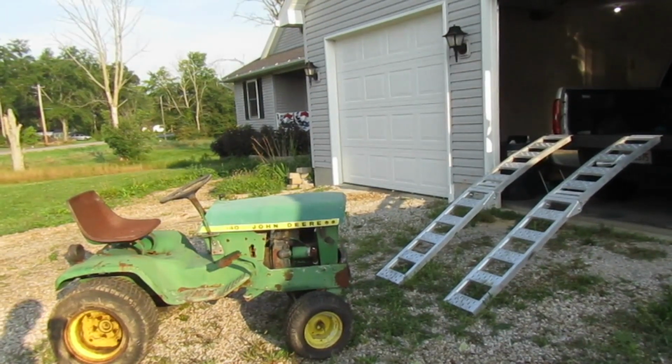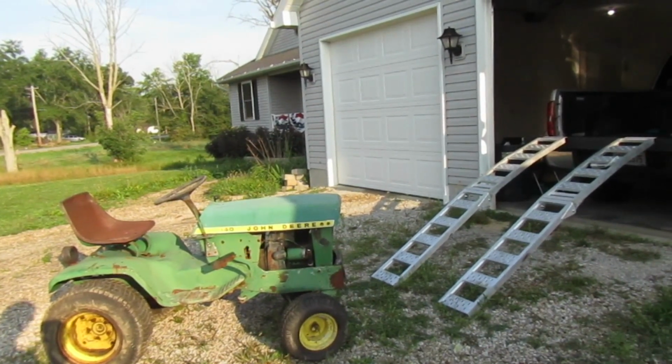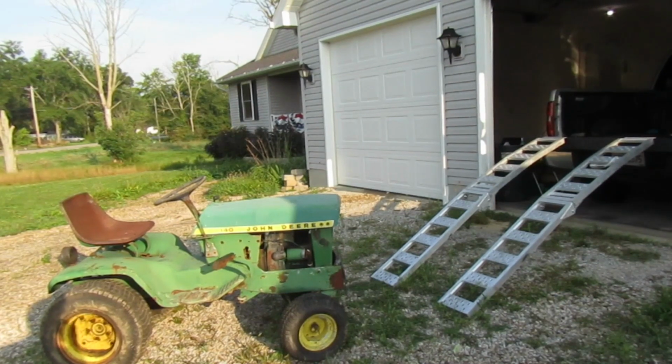I'd say it looks a little bit more complete now, don't you think? Shouldn't have a problem pushing that over to the shop.